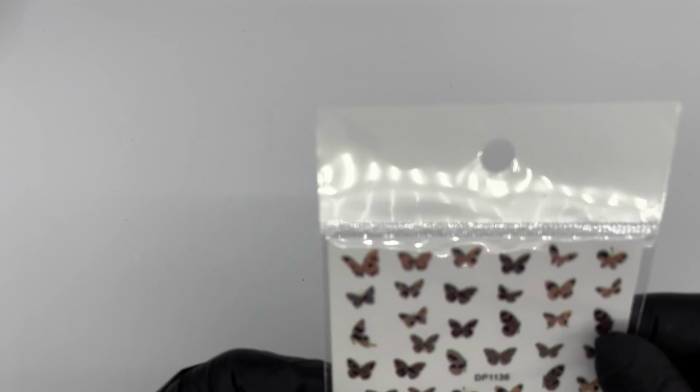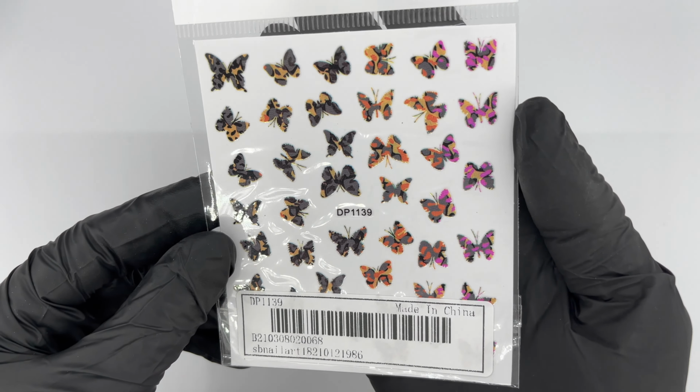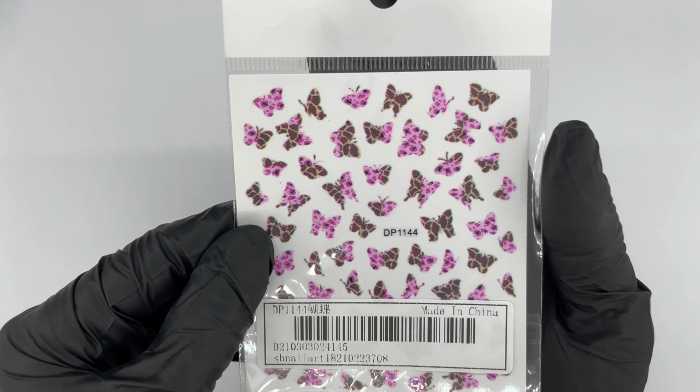And now some butterfly water decals. I didn't realise I ordered so many leaf designs and butterfly designs until I received it. I think everybody goes through that, don't they?